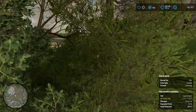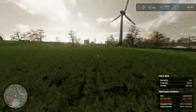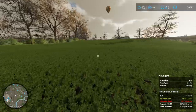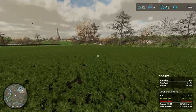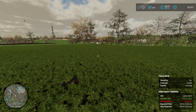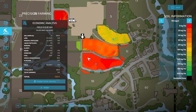Or, not beets, sorry. What are they called? I keep calling them the wrong thing. Sugar beets. This is canola, and the nitrogen is horrendous. So we can fix that, I believe, by spreading lime, if I'm not too mistaken. So if I go over here, nitrogen, no wait, that's not lime. That is me talking gibberish.